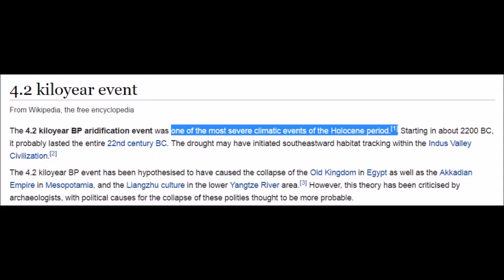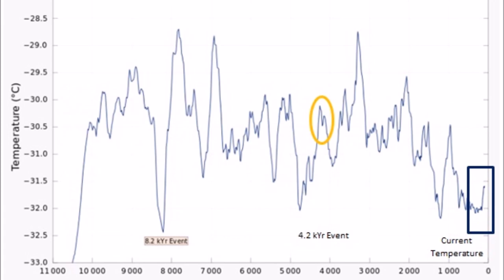Now you have to ask, is it a legend or is it true? So 2170 BC, we just go back in the 4,200 year event, shortened to the 4.2K event. One of the most severe climatic events of the Holocene period, extreme drought, wiping out culture after culture. I've circled it here in orange. A little bit to the left, you can see the 8.2K event.